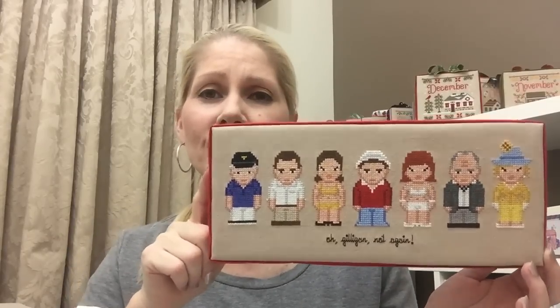It's fantastic. So I really, really love this finish. It's my favourite thing that I found this year, the cube finishes. They're a lot of fun. So again, this design was by Amazing Cross Stitch on Etsy.